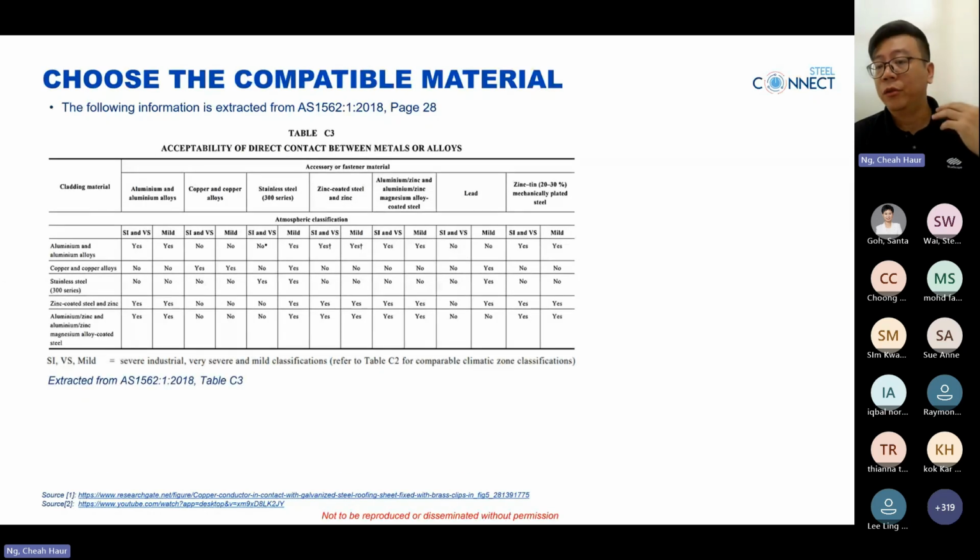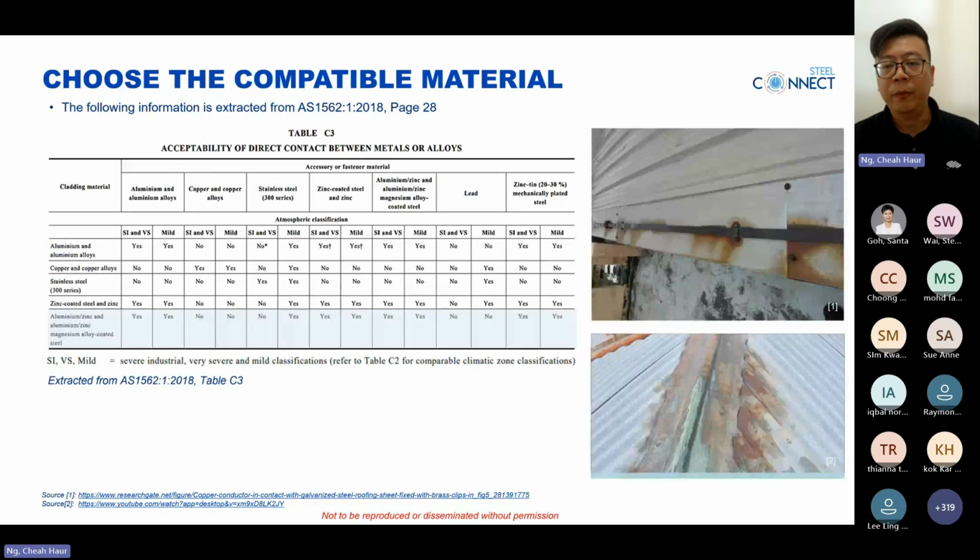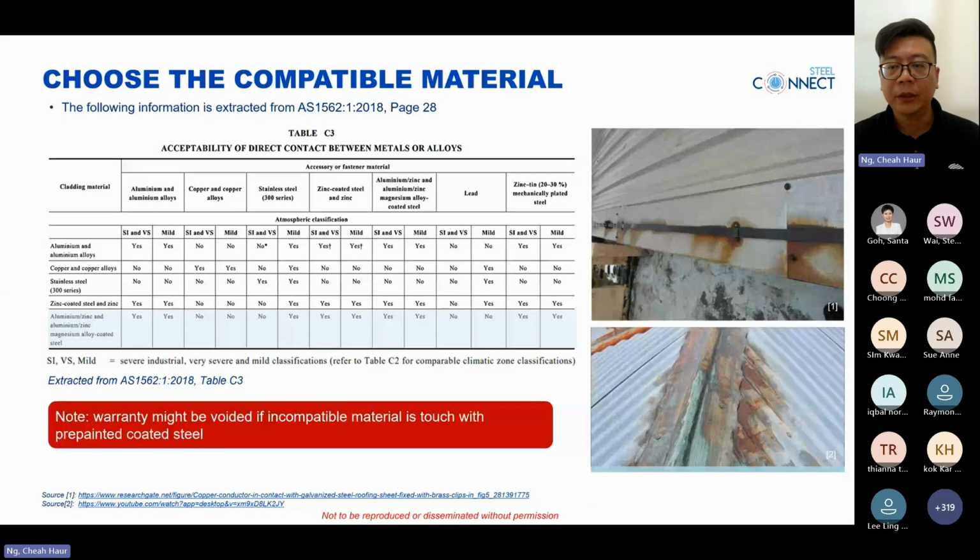You should also not use incompatible material together with aluminum zinc coated steel product. Otherwise, they will cannibalize each other. For example, the copper lightning arrestor should not be in touch with the AZ coated steel, and a stainless steel screw cannot be in touch with the AZ coated steel product too. If incompatible material is found in touch with the AZ coated steel product on site, unfortunately, the warranty will be void.